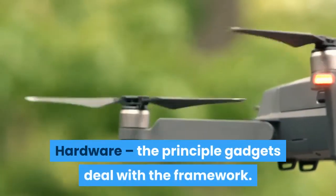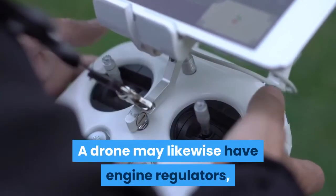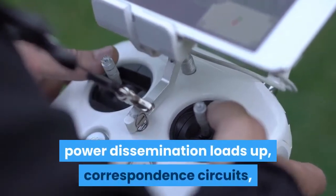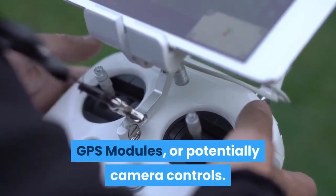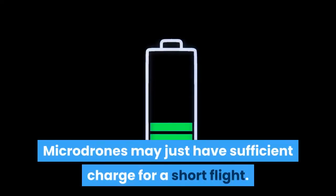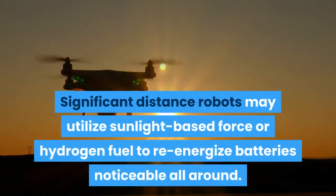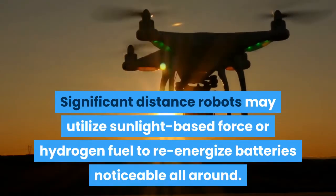Hardware. The principal gadgets manage the system. A drone may likewise have motor controllers, speed controllers, flight controllers, power distribution boards, communication circuits, GPS modules, or potentially camera controls. Power. Most drones use rechargeable batteries. Microdrones may just have enough charge for a short flight. Long-distance drones may use solar power or hydrogen fuel to recharge batteries in the air.